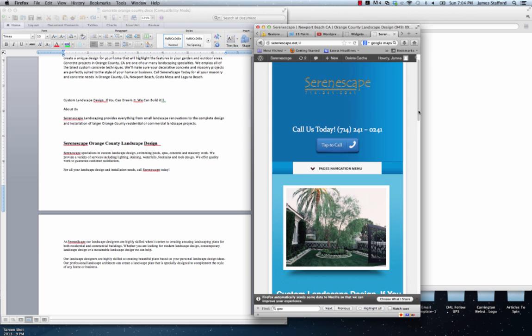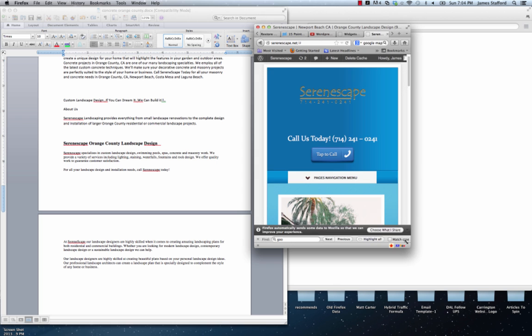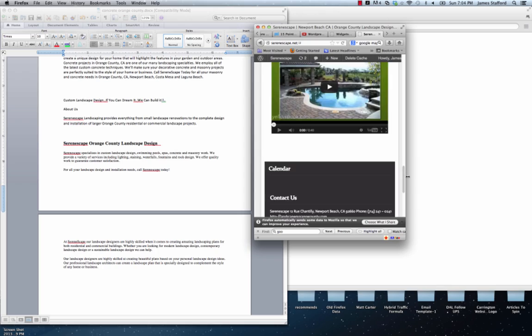I mean, just put yourself in the shoes of a consumer for a minute and imagine seeing this site and not having to worry about navigating all over a site to find a phone number or an address. All you have to do is scroll down and they have everything for you. Your map, your contact us, everything right there.